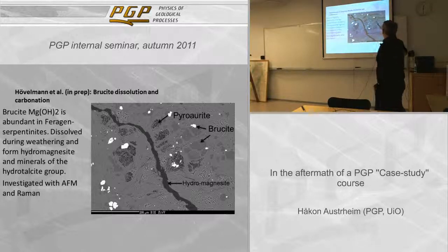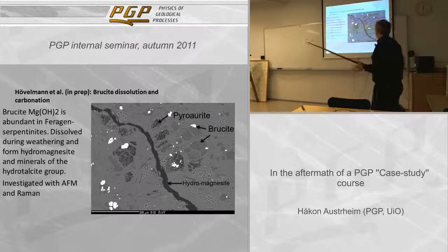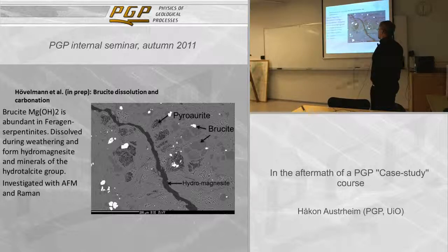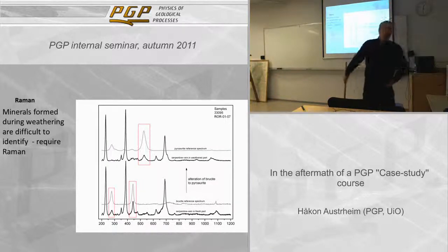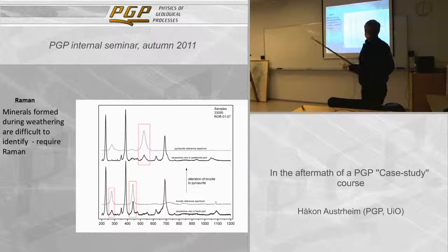We can see here how the brucite, this gray phase here in the serpentine, is along the veins replaced by a secondary mineral, pyroaurite. It's also a carbonate, a hydrous carbonate. So we can see how the brucite dissolves and how we form these new phases, and this must relate to weathering. Jørn has then investigated this with AFM and also with Raman. It's necessary when you look at these secondary minerals that you form during weathering to use Raman, because we cannot really find out directly from the electron microprobe. And this is just two of the spectra from the Raman, which has been used both to identify the pyroaurite and also the brucite.